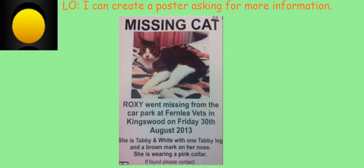Okay, welcome Amber team. So those of you that have skipped ahead to this section are going to be working on this learning objective. It says, I can create a poster asking for more information. So my poster that I have designed and created describes my mystery, which is all about a missing cat. So what I'm going to do is just show you some of the different sections that you will need to have on your poster, which is going to be all about the Totnes lily pad mystery. Here we go. So let's start at the top.